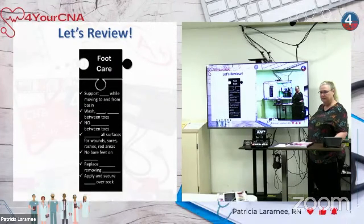So we want to observe for any red areas, abnormalities, sores, wounds, anything like that. Are we not there for the moisturizer too, because their skin does get dry? Right, moisturization is an important step of what we're doing, but the real reason we're doing it is to look at the skin. No bare feet on the floor. And once we're done cleaning the foot, we're going to replace the sock. When we're putting a sock on, what do you want to make sure?